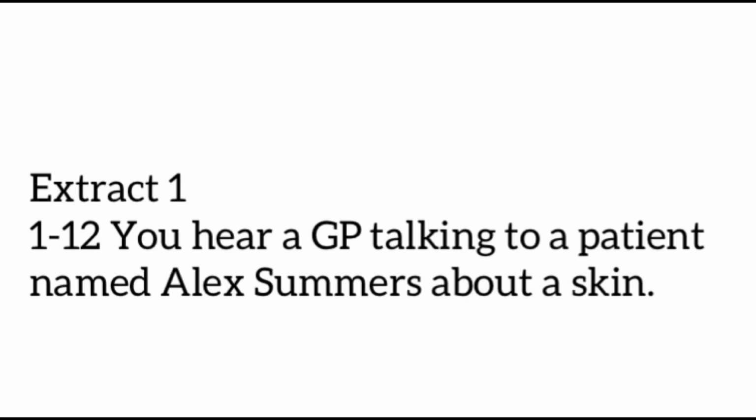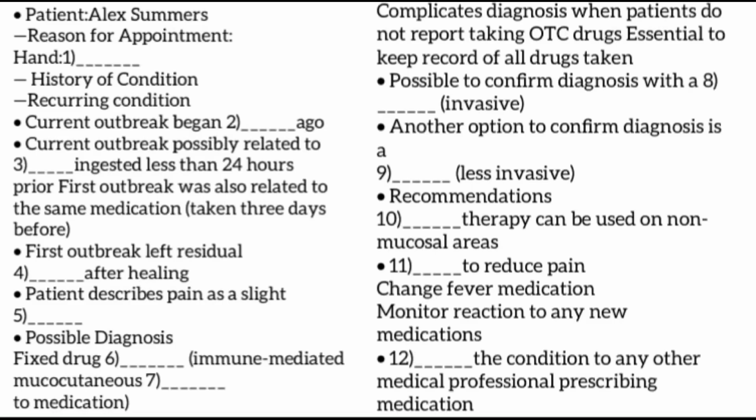Extract 1. Questions 1 to 12. You hear a GP talking to a patient named Alex Summers about a skin problem. For questions 1 to 12, complete the notes with a word or short phrase. You now have 30 seconds to look at the notes.